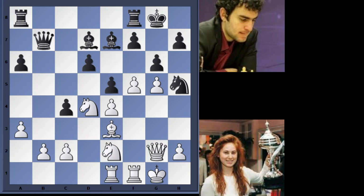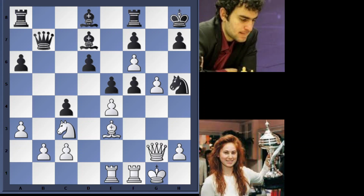Knight c2, f6, bishop d8, knight f5. Amazing move. Amazing move. Thematic, but still amazing move. G takes f5, knight c3. Right, this protects the e pawn. Also, not threatens, but plans to go to d5 at some point, also, if need be. King h8, queen h3, hitting that knight.